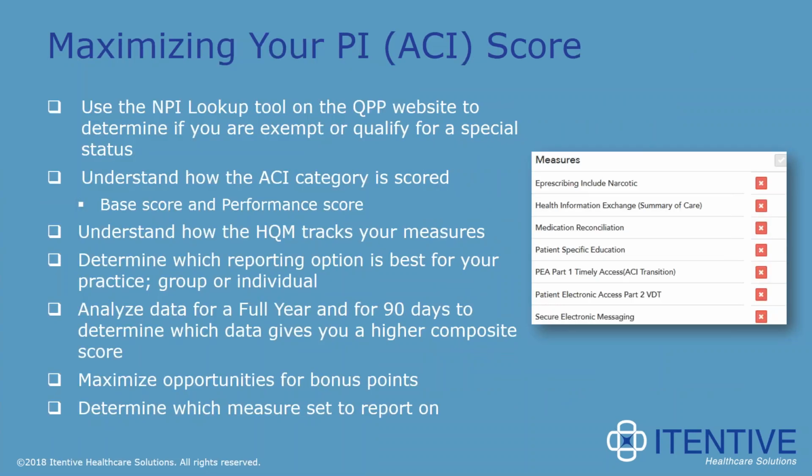So we are done with the ACI or Promoting Interoperability category under MIPS. We've gone over the program requirements. We've gone over the HQM configuration and settings, even some workflow changes for stage 3. But just some quick tips here to maximize your score in this category. 1, check who's exempt from ACI. Use that MPI lookup tool on the QVP website and determine if you're not only exempt from MIPS, but if you're exempt from this category specifically. So if you're a hospital-based clinician or an ASC-based clinician, you may not have to report on this stuff at all.